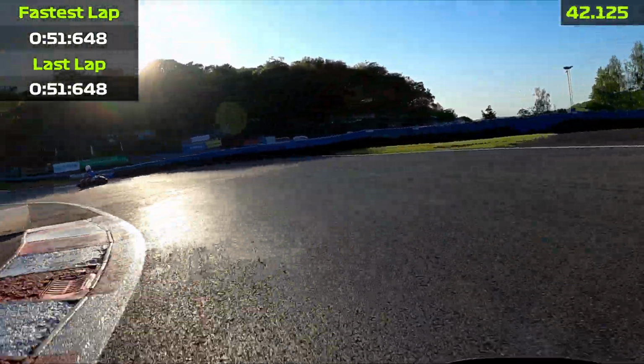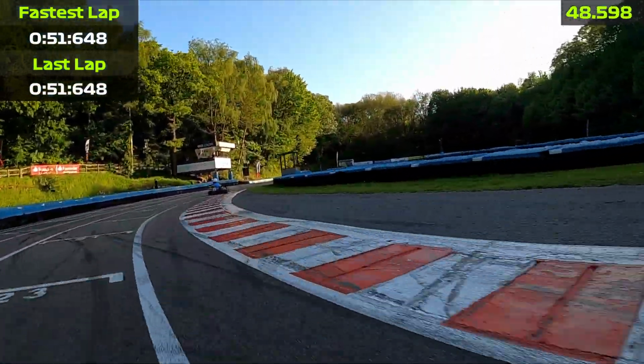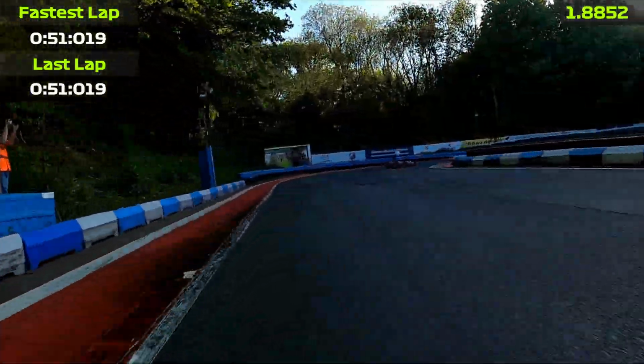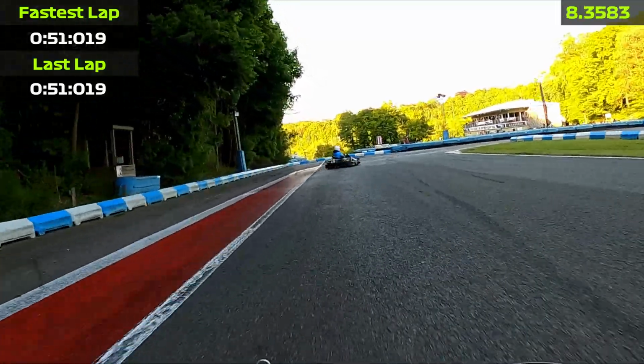Obviously we're in the C final, which was the second race of the day. So I knew that if I could keep up with the person in kart number 20, they must be a pretty decent driver. So I was using them as a bit of a marker to try and catch up to. So we come around on our second lap there of practice with a 51.019, which is obviously a 4/10 improvement already.